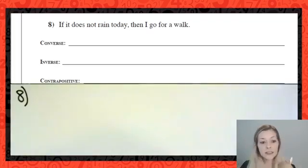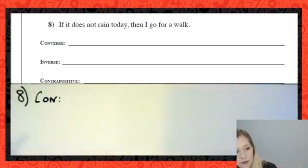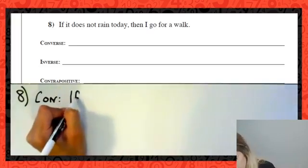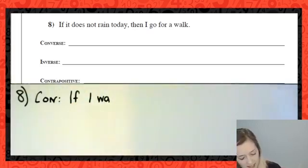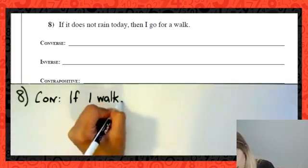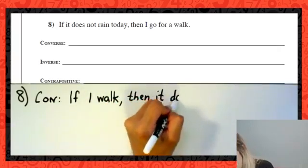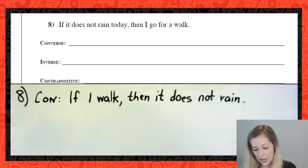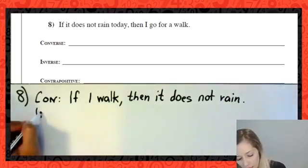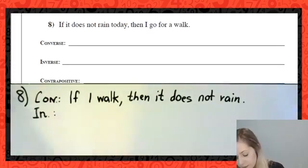All right. So let's talk about the converse. It was the switching around. And so I'm just going to put CON here for the sake of space. If I walk today, if I go for a walk today, I should say, you know what, I'm going to keep some short forms here. If I walk, then it does not rain. All right, just switching it around. No negating just yet. Then I want to look at the inverse.